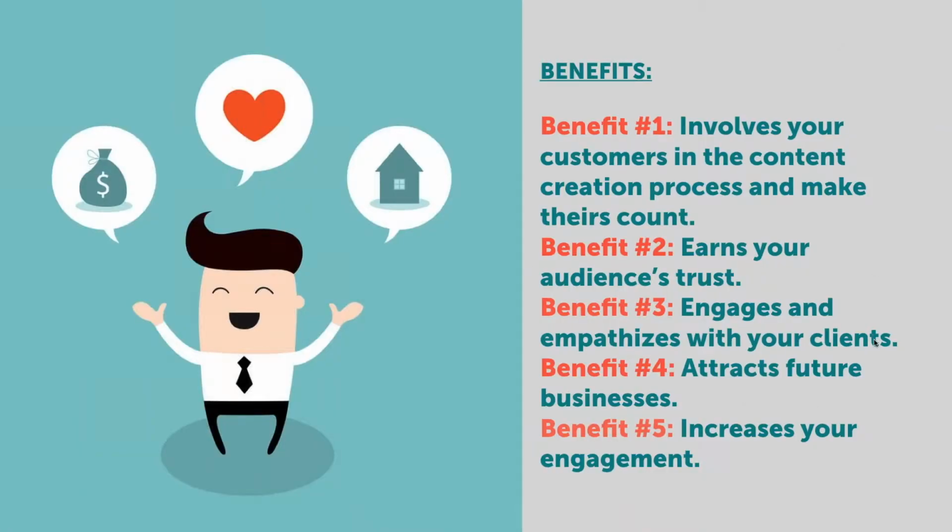So what are the benefits of having a customer-centric strategy? First, you're gonna involve your customers in the content creation process and make theirs count. It means that you need to be able to co-create content with the customer. Because right now, the generations that we're facing, the millennials, all of these generations are creating content. We need to be able to work with them.